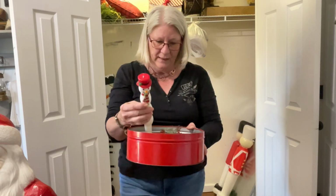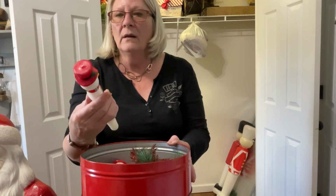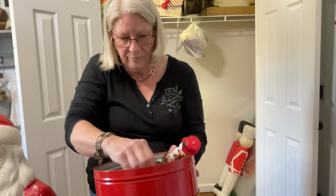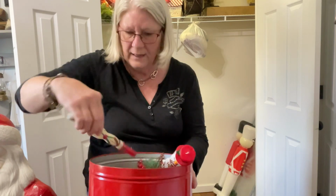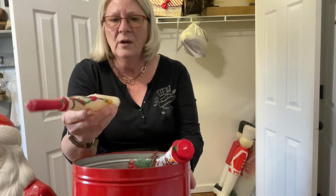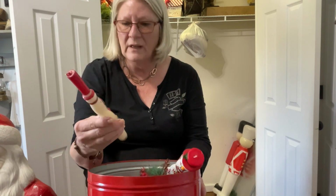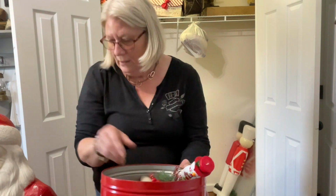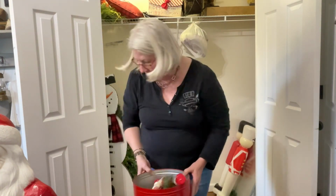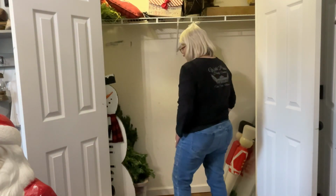But I also picked up candles. There's another different kind. Look how pretty. These haven't even been used. So, let's see. I'm going to put that out. Okay. We'll put that there. Alrighty. So now, let's see. What else is in here?